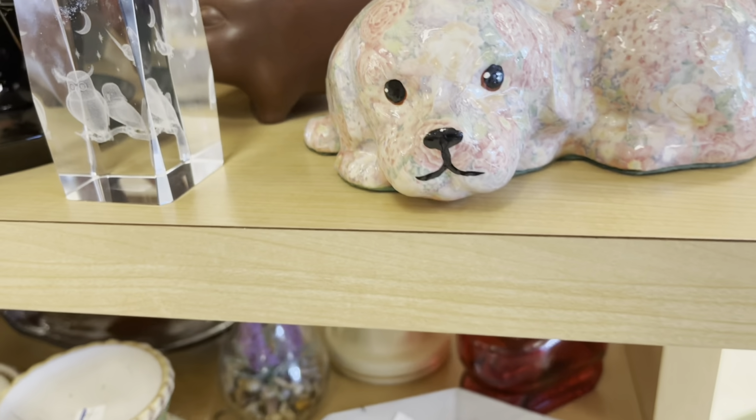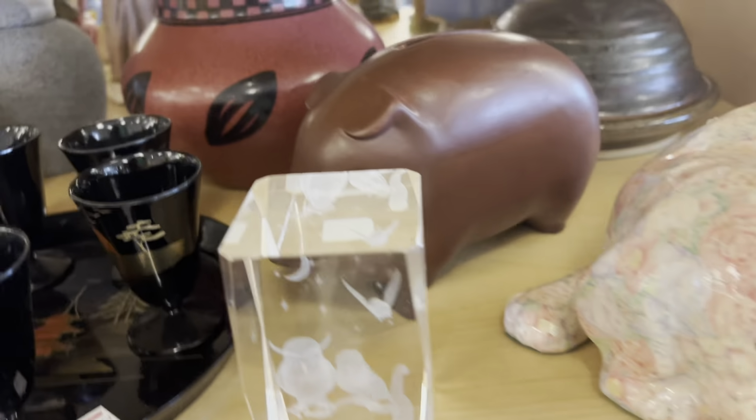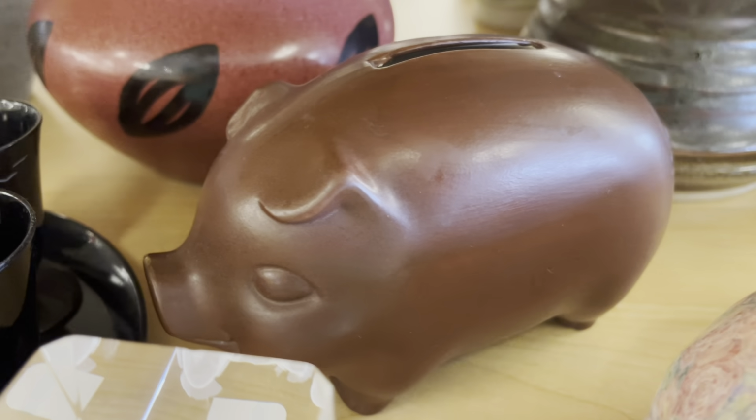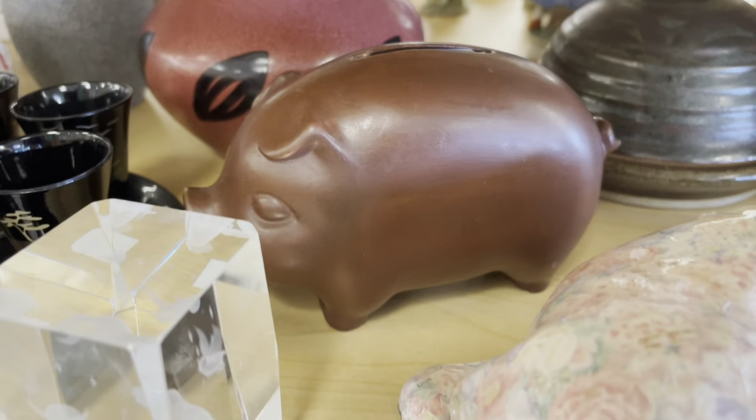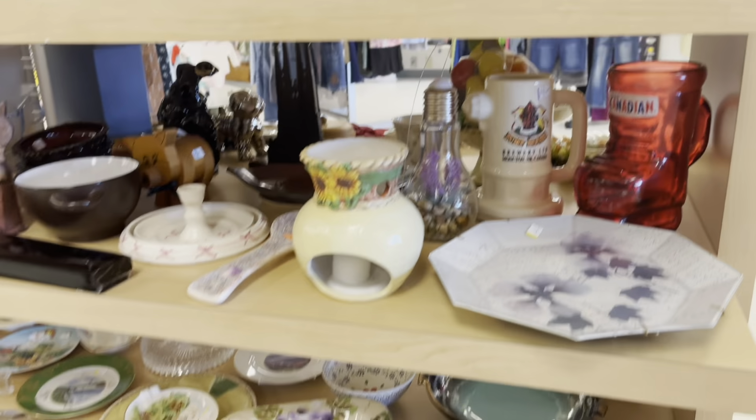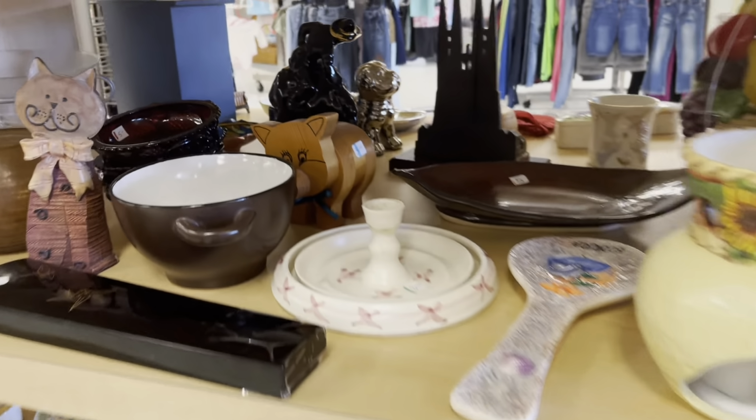It's interesting. You see, there's, again, more animals. There's a dog, and here's a pig. Like, how did we end up with pigs as piggy banks? It's such a strange thing. Let's cut a hole in the top of them and shove some coins in there. It's really bizarre, isn't it?